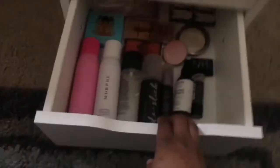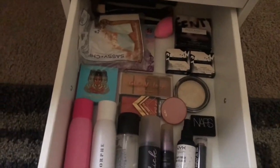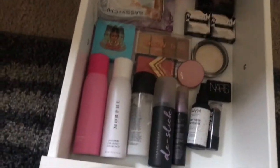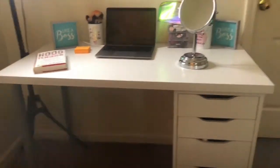I just decided to put my setting sprays and my highlighters and blushes and a few extra brushes or whatnot that I have that couldn't fit up here. We'll get some drawer organizers, but for the moment, this is what I got. So that is it for now.